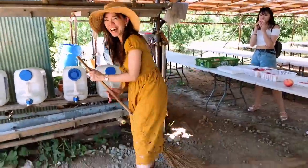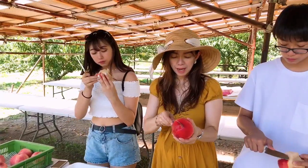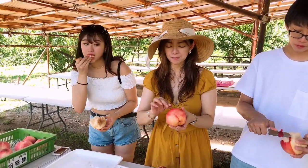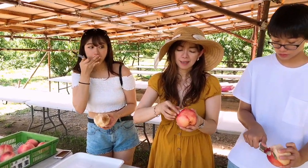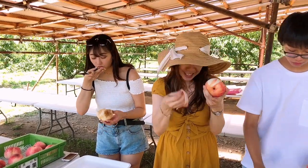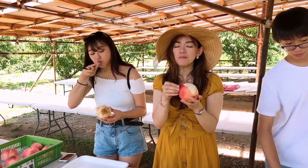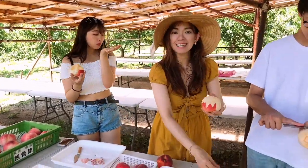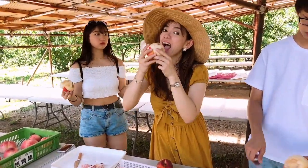Yay! Itadakimasu! To cut it into half and another half. There's a big seed inside. So, peel it off. Like this. Ooh, see, you can peel it. Peel it off easily, it means it's ready to eat. Ayan, tapos syempre, shoot sa bibig.